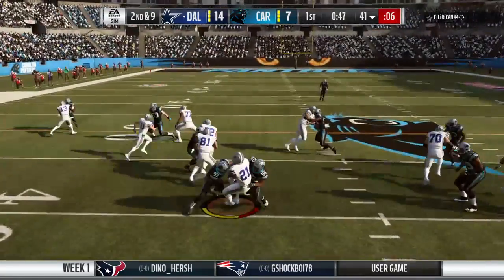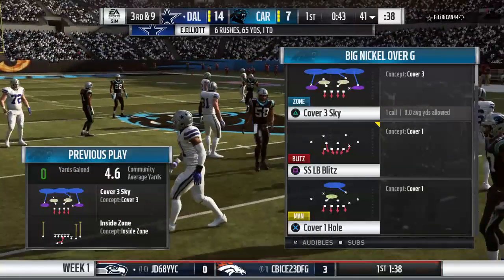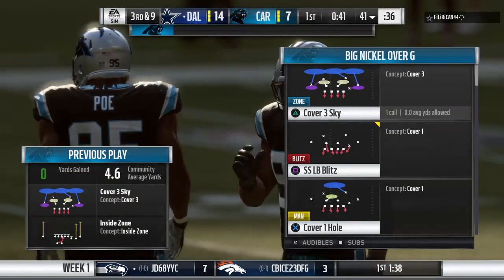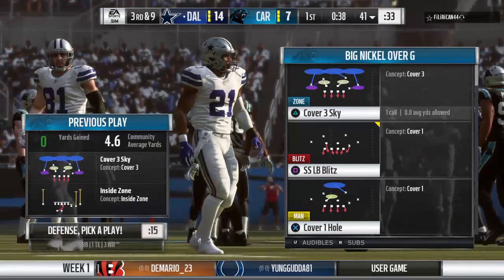They go to Elliott again. And he is met at the line of scrimmage, and he goes down right there. No gain on the play there, so that doesn't help. Now they're looking up at a 3rd and 9 situation.